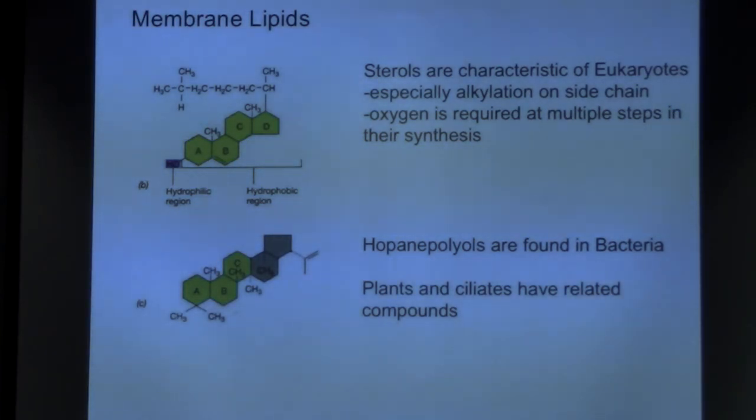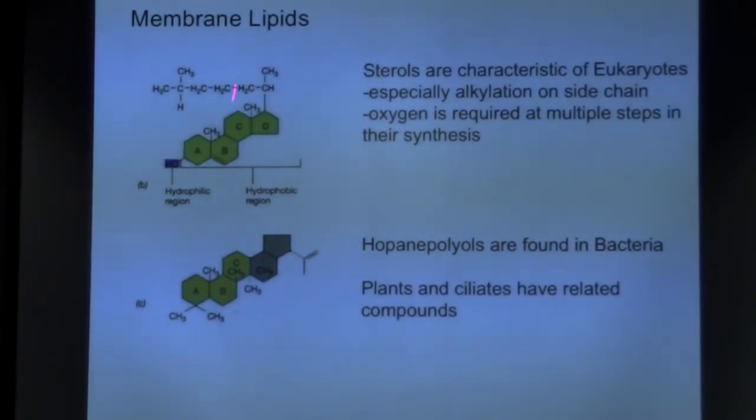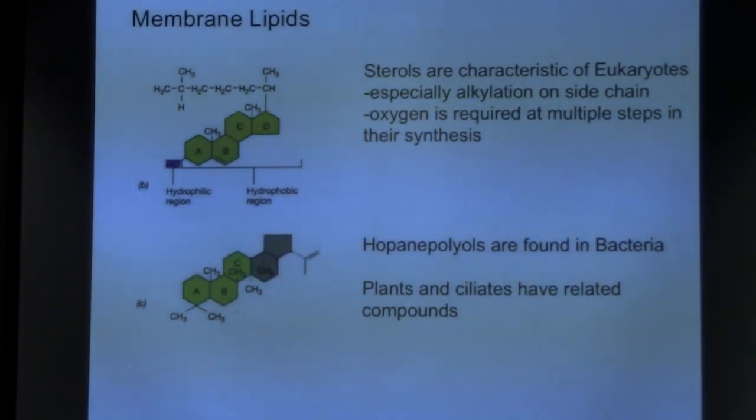So here's an example of that. On the top left is a sterol with a hydrophobic portion here. That's the alcohol, and then this long cyclic and branched hydrocarbon. And these are, of course, important in hormones and regulatory function, but they're also important in membranes, and they preserve pretty well without the hydroxyl group, and over time we lose those functional groups like the double bond. Hopane polyols are also very similar in physical size, and they also seem to have some similar function, and they're found in bacteria, and there are related compounds in plants and ciliates. And so these have a biological form that then can be preserved geologically on deep timescales.